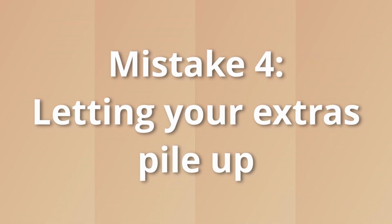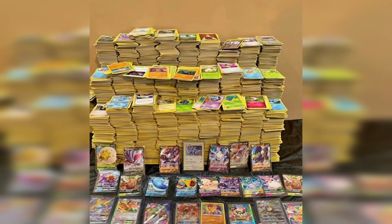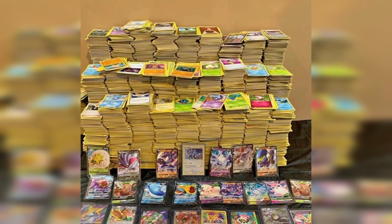And the last mistake is letting your extras pile up. This one hits hard because it creeps up slowly. One day your collection is clean and exciting, and the next day you've got piles of cards you don't care about: duplicates, bulk, cards you bought but fell out of love with. They just sit there and it becomes a mess.